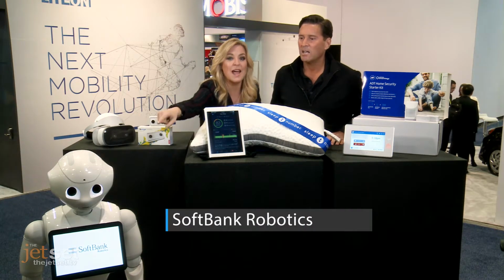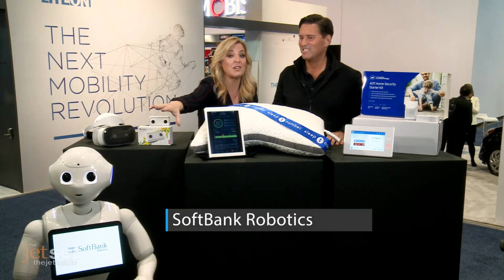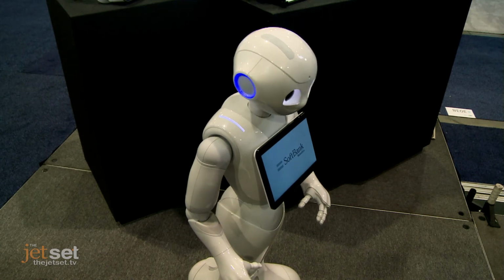SoftBank Robotics, one of the most lifelike robots I've ever seen. New chatbot integration lets her have more natural conversations. So much to show you.